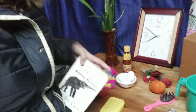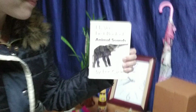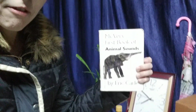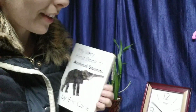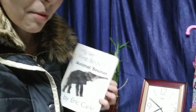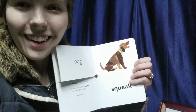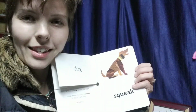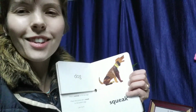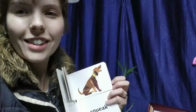Over here I have a book that has some animals in it. It's called My Very First Book of Animal Sounds by Eric Carle. And if we flip through it, I think we can find an animal that begins with D. Ah, there it is. What animal is this? You're right, it's a dog. Dog.